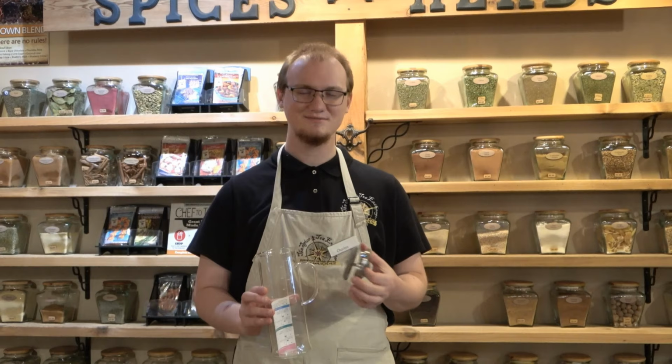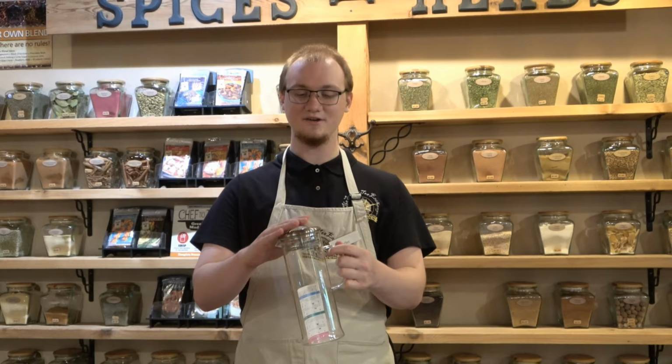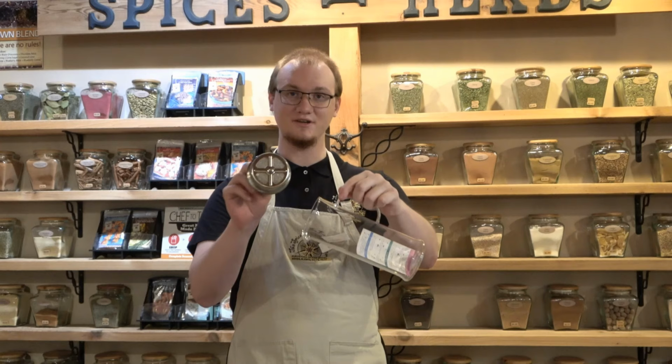Once you have it all steeped up, you put the lid back on and you pour it, and as it goes, your loose tea leaves will catch on our little strainer here, and you won't get any in your cup, and you'll have a perfectly steeped cup of tea.